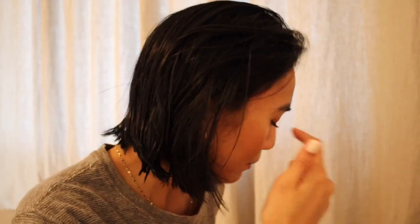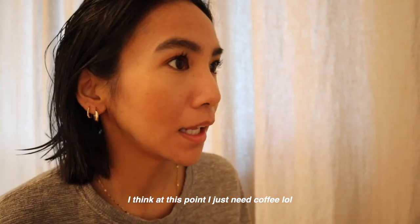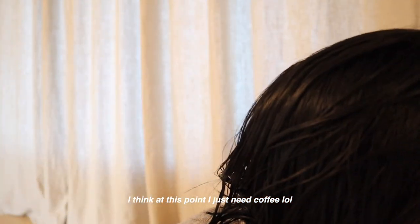What is the situation with my hair right now? Like, what am I gonna do with it? Okay, I'm a little stressed, but we can do this. This eyebrow is crazy. But I don't trust anybody with my brows. Anytime I go in, they take out too much hair and it's really annoying. Let's see what we're working with here.